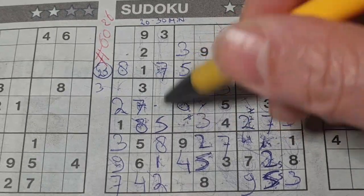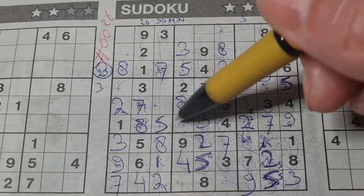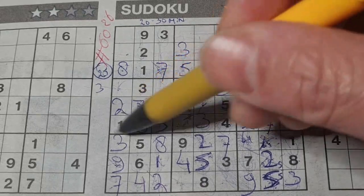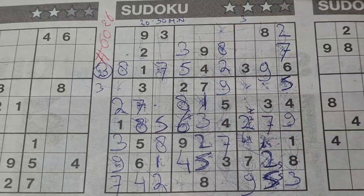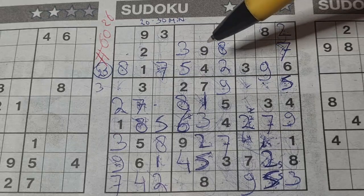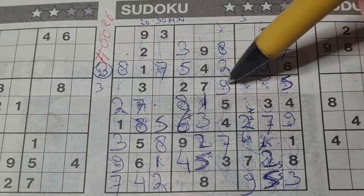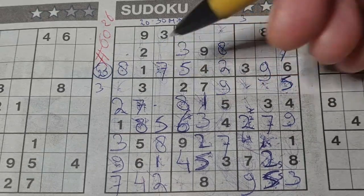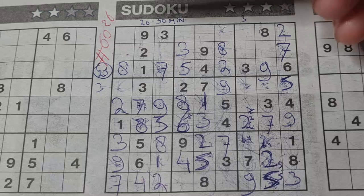Two missing numbers in this big square of numbers. The 1 is missing, the 2, 3, the 4, the 5, and the 6 is missing. 1 and a 6. We have a 1 in this row, no 1 there. 1 should be here, and a 6 goes there. The 9 in this row, the 9 in that row, so in the row between, the middle row, the only place left for the 9 should be there.